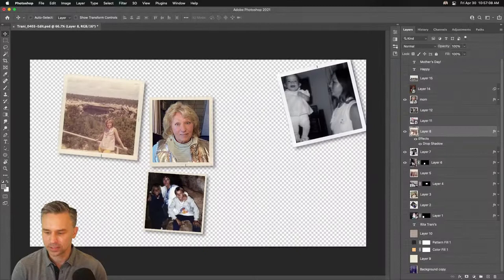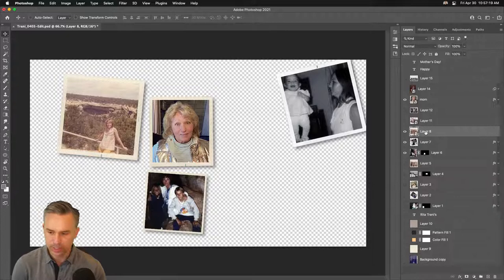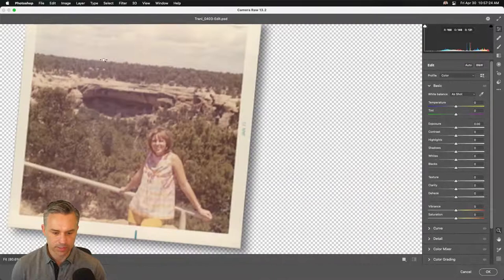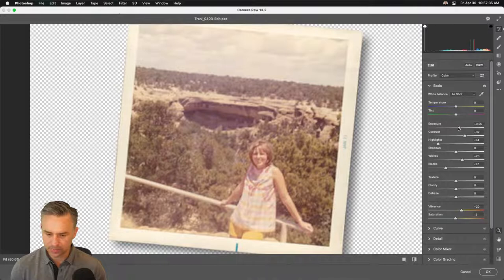And again, what you can do is jump in and use that magic button in Camera Raw Filter. So make sure it's a smart object filter, Camera Raw Filter, right? For this one, like so, hit auto. And we'll just play with the exposure, contrast. It really didn't do a whole lot when I hit auto.